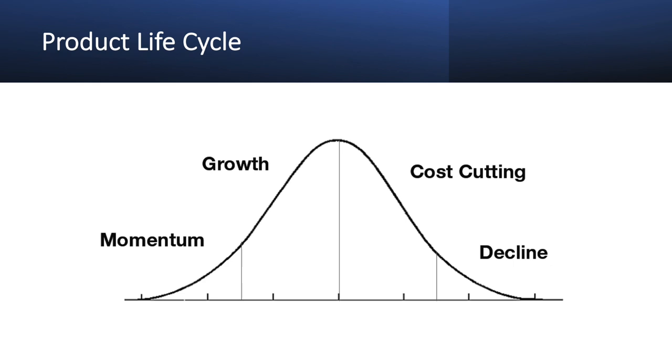I have to show you this thing called the product life cycle. It's part of every marketing book in the world, and it was invented by some Harvard guy back in the 1960s. The premise is that when your brand starts, it starts off slowly, then you gain some momentum, and if it's good, it has phenomenal growth. But then at some point, competition comes in and you cap out.